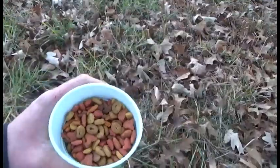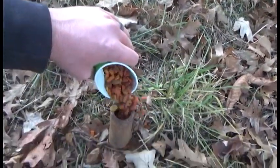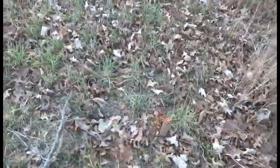We're going to honestly just fill it with this dry cat food, clear to the top, and maybe a little bit around there. That's how easy that is to set.